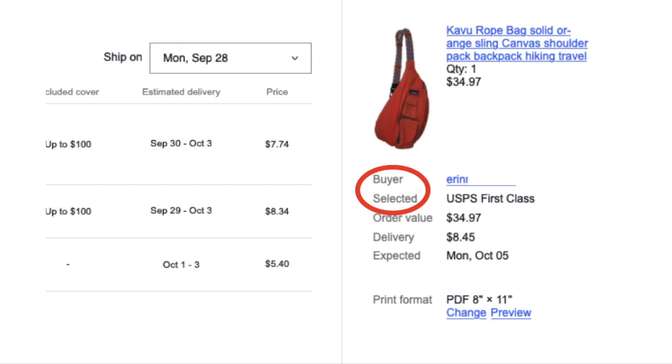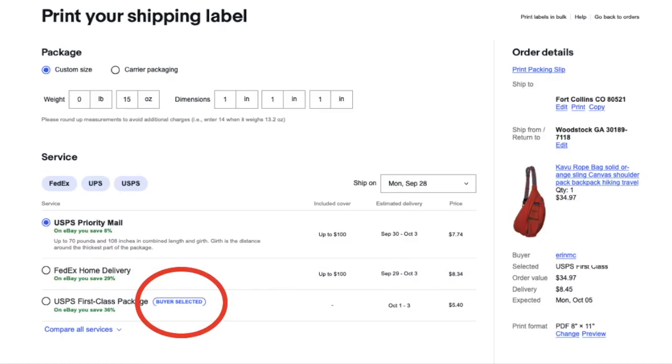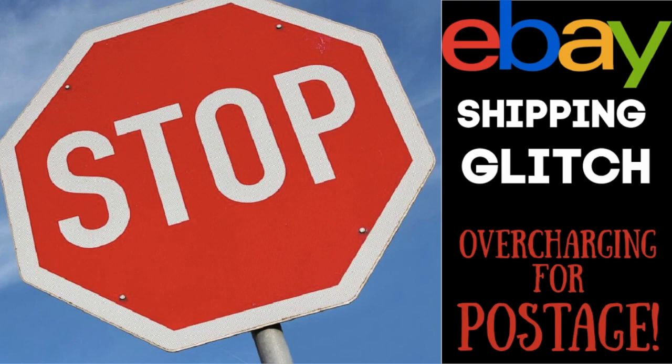This can really cost you some money if that default is more expensive than what the buyer paid. So this is just a warning to slow down when you are printing your labels and pay attention to what the buyer selected in comparison to what is chosen by default, because that extra money is going to come out of your account and the buyer didn't pay for that. So just a quick warning to help save you some money. Pay attention and stay on top of things.